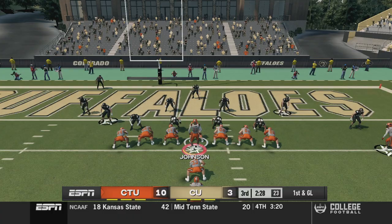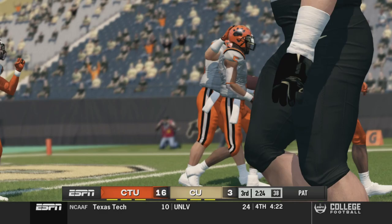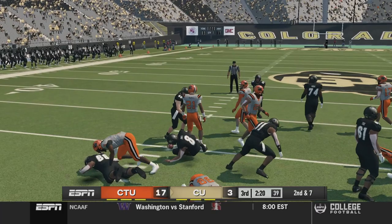Here's a handoff. Adrian Johnson! Touchdown! He gets lit up right at the goal line, but he does get the ball across the plane. And it's now 17-3. Can our defense come up with another stop? Here's Chad Jones back on offense. Here's a run up the middle, a quarterback design run. He slides down for only a gain of 3.